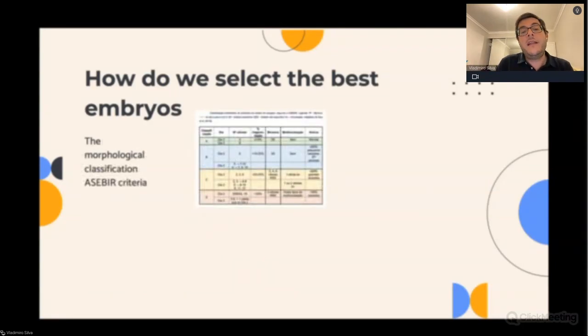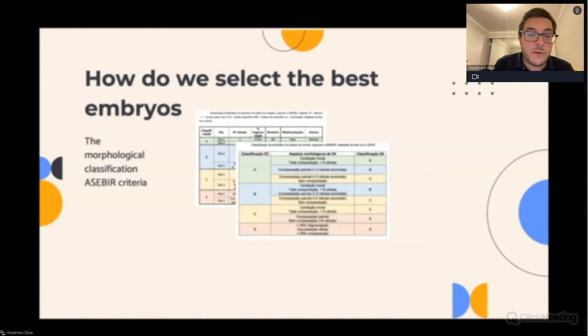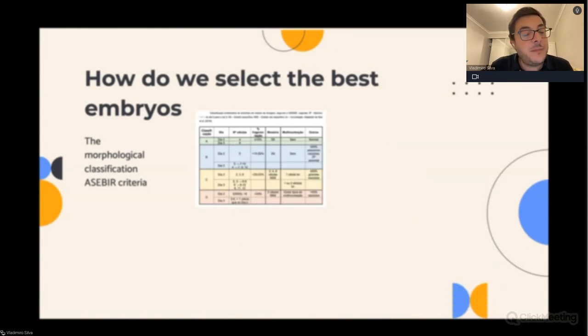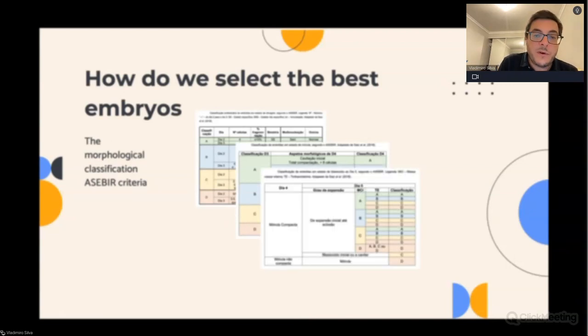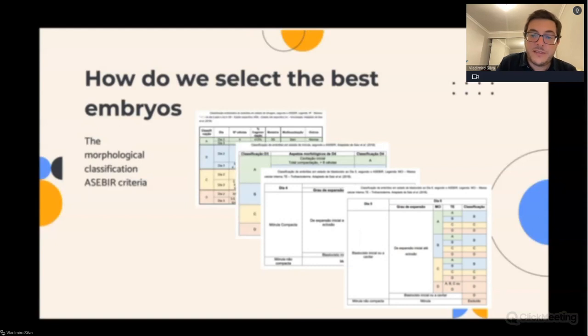And then, how do we classify the embryos? Well, we use international criteria. At Ferticentro and Procrear, we use what we call the ASEBIR criteria. This is something that is very used in Portugal and Spain. According to the type of embryo, the number of cells, the percentage of fragmentation, the symmetry, and the existence of more than one nucleus inside each cell, the embryos are graded. Then, based on the previous grading and some characteristics that the embryos show on day 4, day 5, and even day 6, we will issue a classification of the embryo.